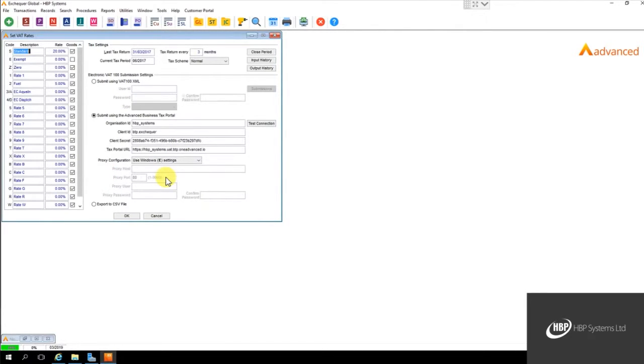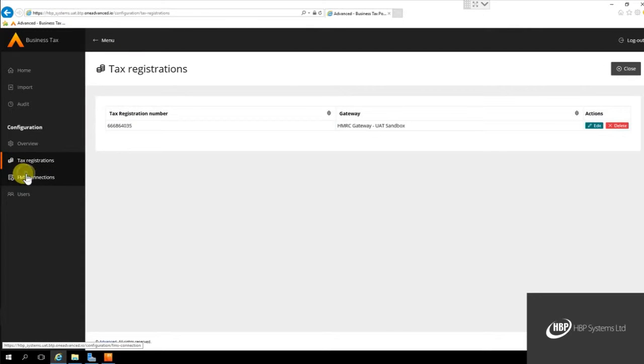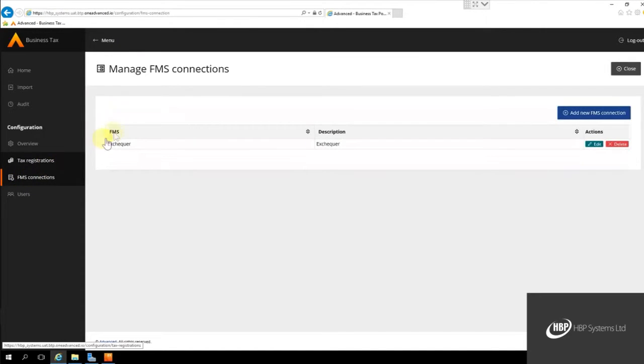The information that you need to enter into these screens is generated from the business tax portal in the FMS connections on the left hand side, which is here. And FMS incidentally just stands for Financial Management System. It's important to know if you've got multiple companies sharing the same tax reference, you still only need one FMS connection.